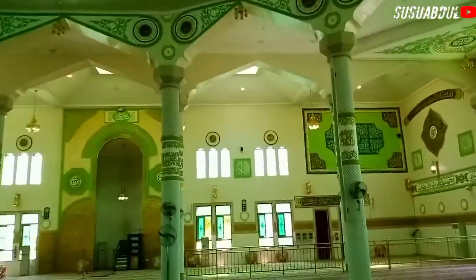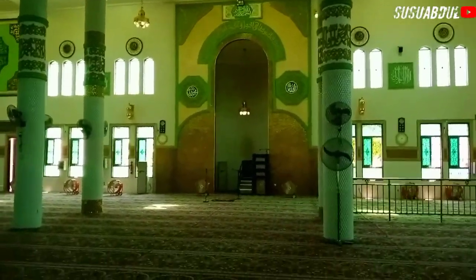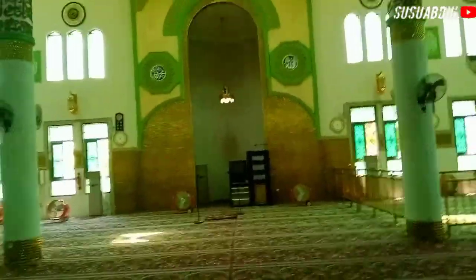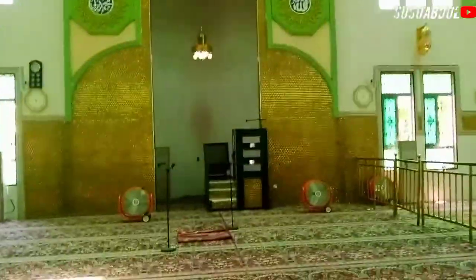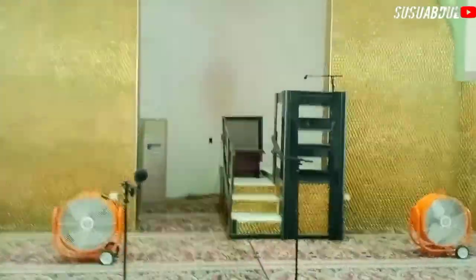The mosque was designated as an Islamic resource center with 10 classrooms, 2 libraries, one of which is an electronic library, media center and other offices, while its praying halls have 37 air conditioners, 34 wall and standing fans.